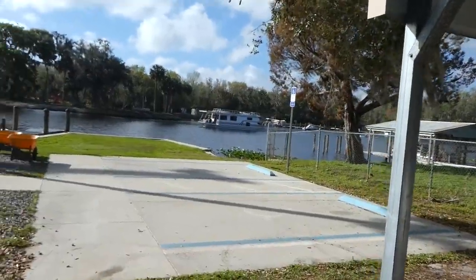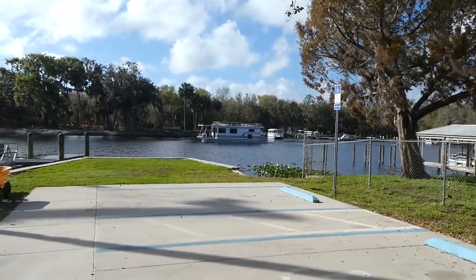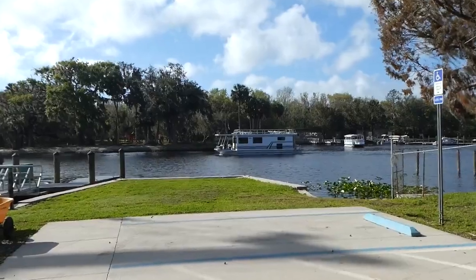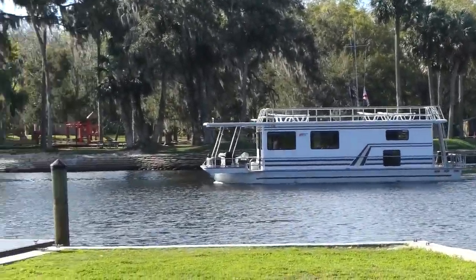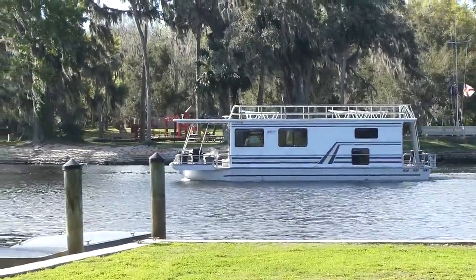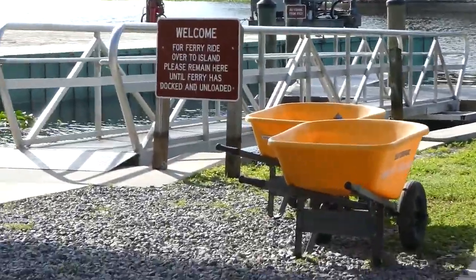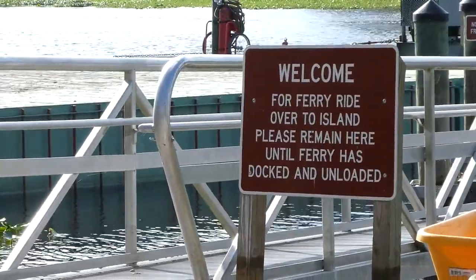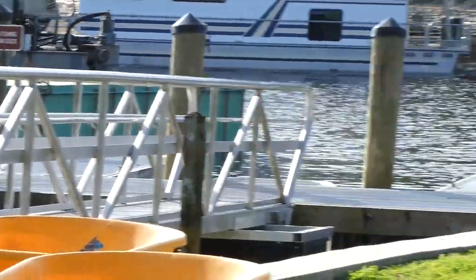All right, we're over here at Pontoon Island now. This is another park outside of Deland, and you'll see a lot of pontoon boats going up and down the river there. The island takes a ferry ride to go across to the island. And if you see the little sign here, it tells you just to remain there and you can go over. They'll take you back and forth across the island all day long.